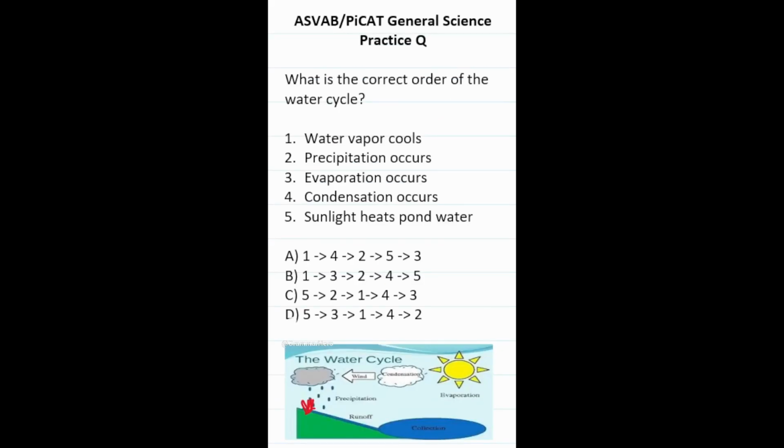ASVAB PiCAT General Science Practice Test question says, what is the correct order of the water cycle? The water cycle always starts with a pool of water being heated up. Number one here for A and B says water vapor cools. That is not correct, so we can go ahead and eliminate both of those. Number two says precipitation occurs. Precipitation occurs later in the water cycle, so we know that's not correct. And by process of elimination, we know D is correct. Again, sunlight heats up pond water, it evaporates, and then it cools and condenses, and then we have precipitation. So this one is D, 53142.